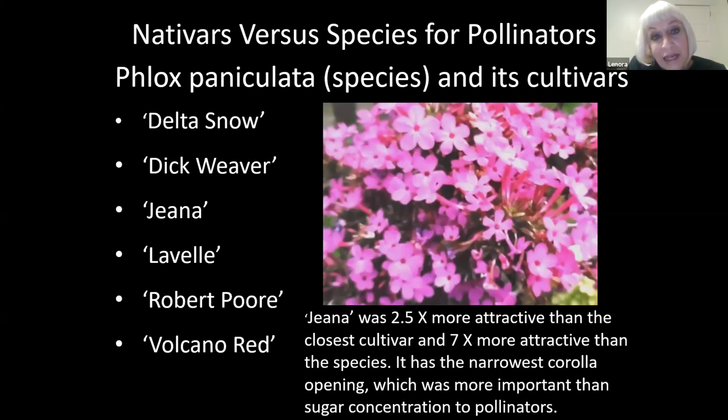Here's one even more dramatic. Now, Phlox paniculata is our native species of phlox. I have it in my garden. I love it. So do my pollinators. But they looked at the species and then 6 other cultivars of phlox. And Gina, which I happen to have, I bought it 10 years ago, but not because I knew it was better for pollinators, but because it's the most floriferous of the phlox. And it turns out pollinators feel the same way. This cultivar is 7 times more attractive to pollinators than the species.